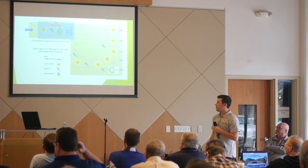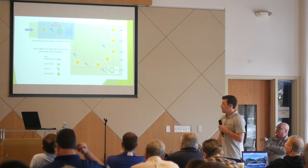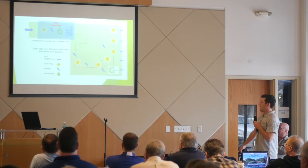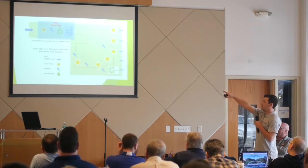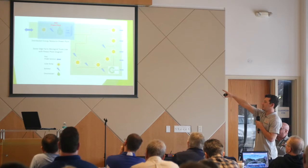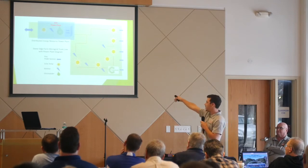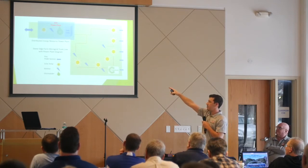So this is an overview of our resources based on spatial. So the Capstone's in the bottom corner, and this main connection at the top here is our common coupling to the grid. So when we go into island mode, we shut off all of these PG&E inlets on the right and leave that one open to last.